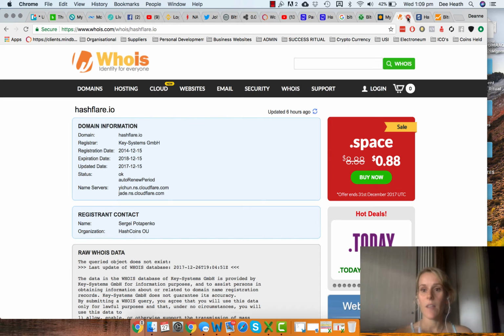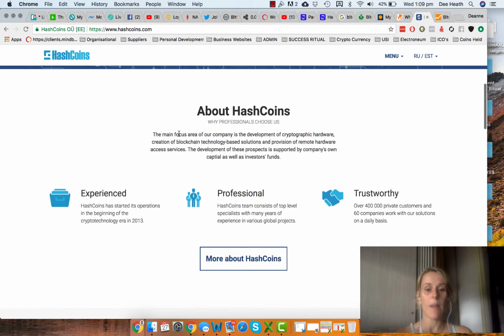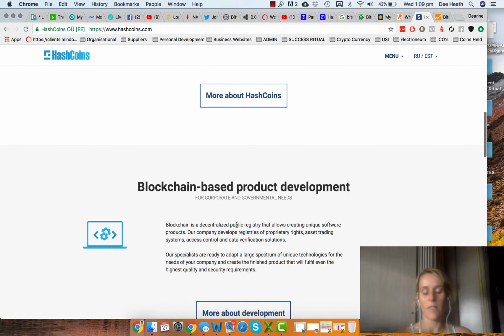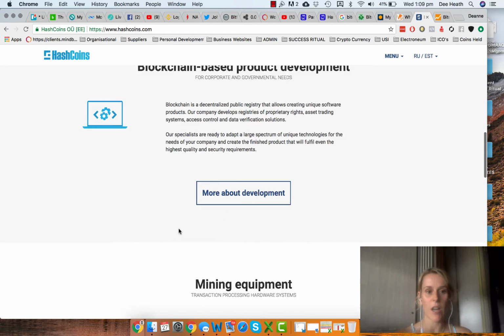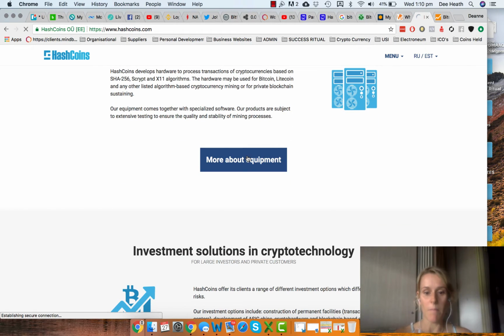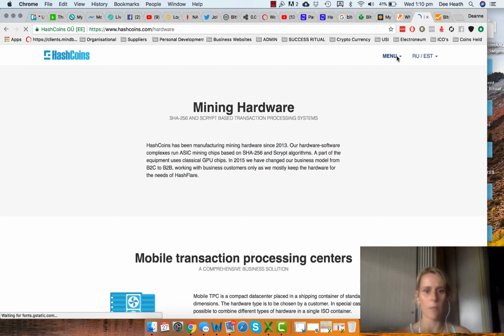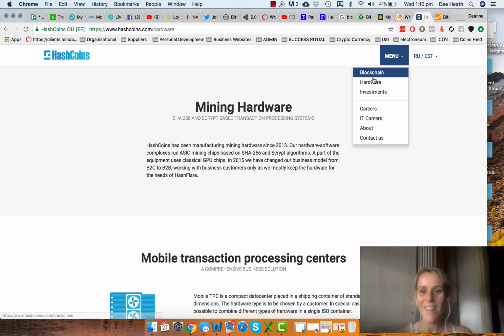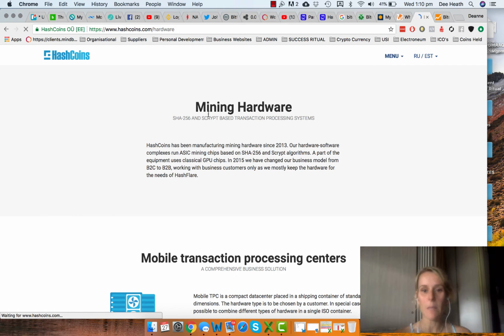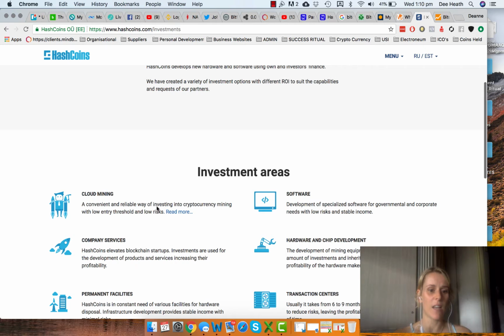Now the other thing that you want to have a look at is their parent company, called Hashcoins. Hashcoins have a lot of different blockchain and mining equipment, but that's not really where I want to head. So we want to go to investments, and you can see here that they have cloud mining.